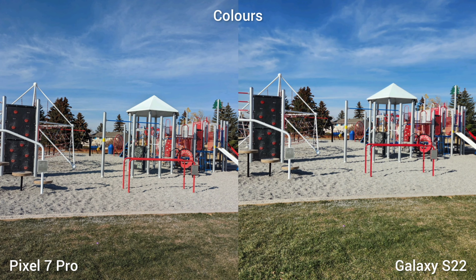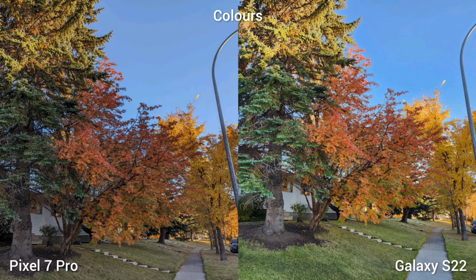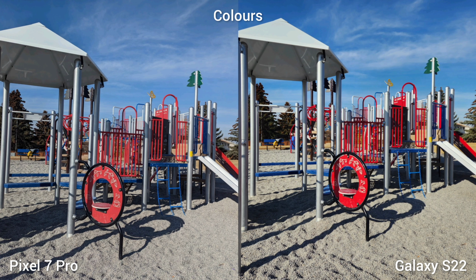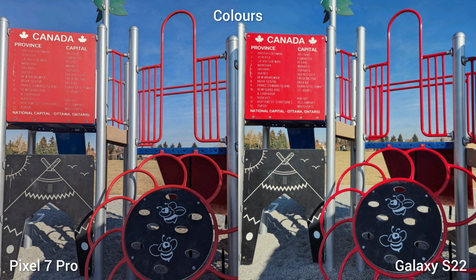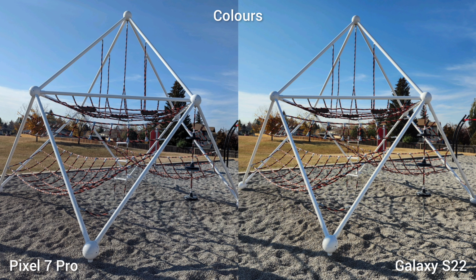Next is color profile and saturation, and you cannot go wrong with any of these phones, but I think you will buy based on the characteristics of the images. Samsung Galaxy S22 is more saturated, the blues, the greens, and the reds. Almost everything pops out. It's typical Samsung colors, closely similar to what Apple iPhone produces. It also has a warmer white balance.